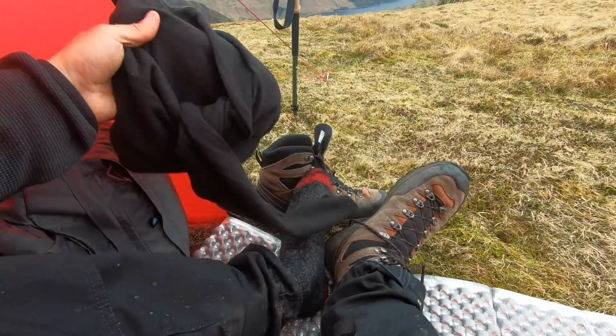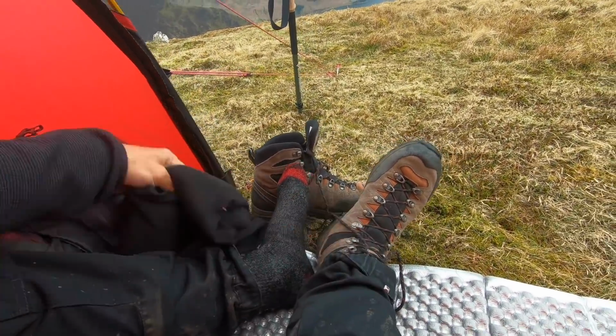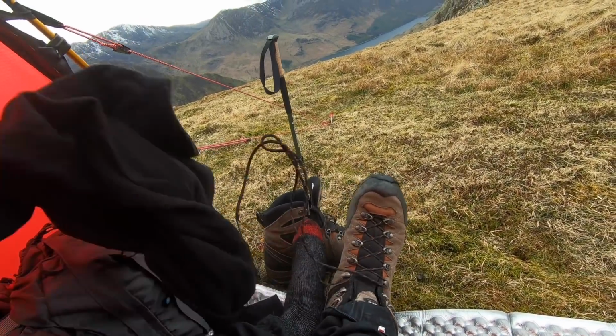So I've got my long johns there, so it's just a matter of taking these trousers off and getting these on, and then my down trousers will be going over the top of these.